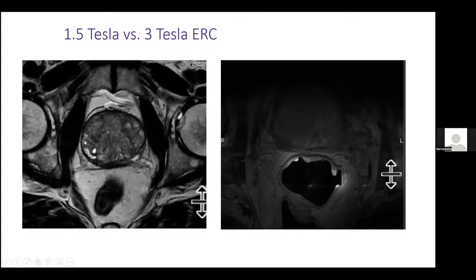I'm not bashing 3T systems or 3T sites, but what I'm saying is the ACR pretty much agreed, and I serve on the committee, that 1.5T and 3T are equally good for detection and localization of clinically significant disease. Now, is 1.5T as good as 3T for other fancy things that are research only?